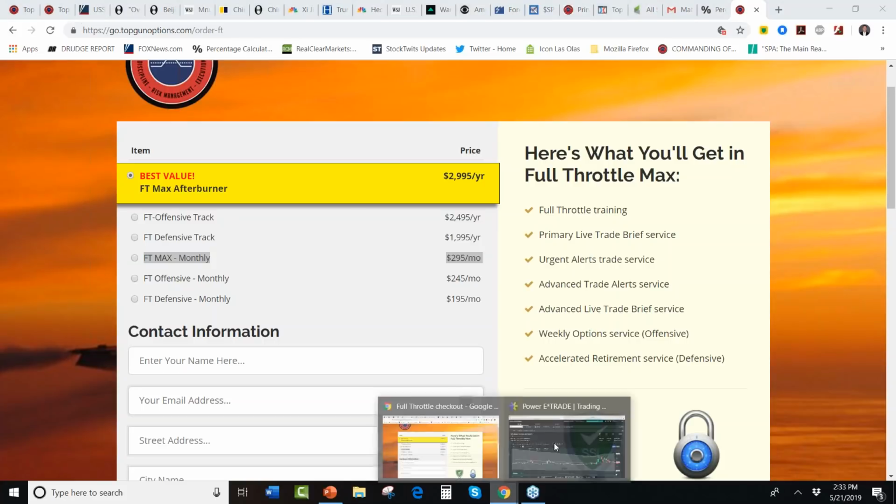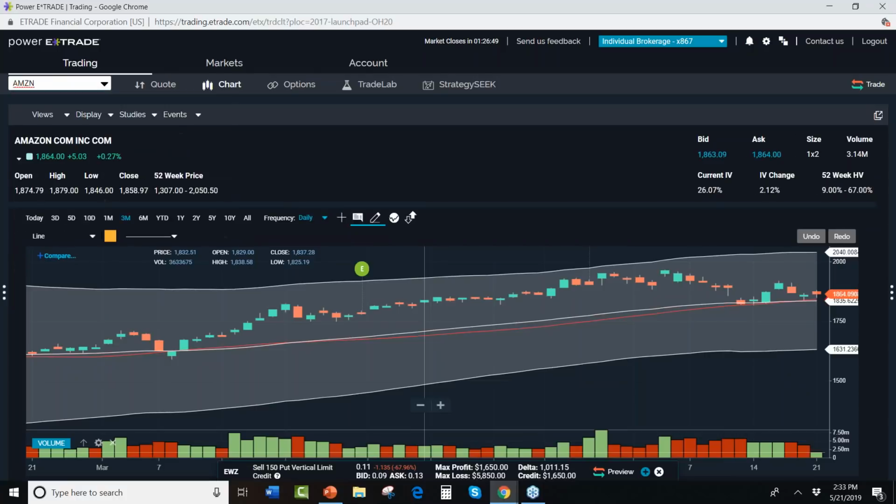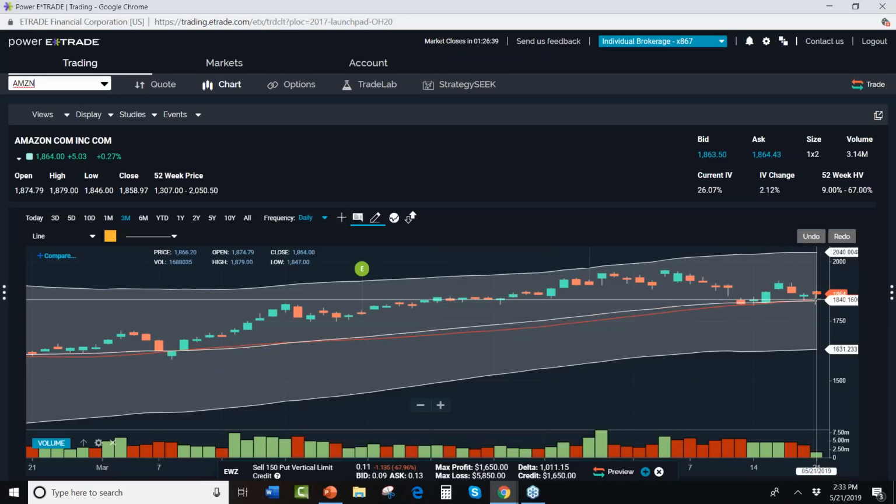Before I go, what is the Death Star doing today? I haven't looked at my Death Star since I jumped on the air. Oh, good. Skimming right along. Look at Amazon, folks. Recovering nicely, finding support right along the 50-day moving average here. I like that. Amazon is showing a little bit more immunity. I'm happy about that with this trade war.